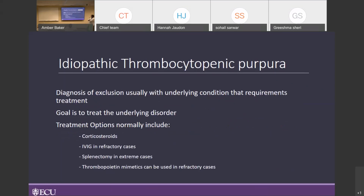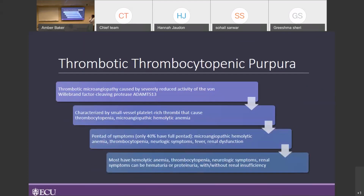So it's a diagnosis of exclusion, with the goal to treat the underlying disorder. Usually treatment options are corticosteroids, IVIG, and splenectomy, and usually when they start thinking about splenectomy, it's after 6 months of the other forms of treatment that really haven't started working. And then finally, thrombopoietin mimetics can work as well. That's going to be like your tranexamic acid and stuff like that they kind of give, and that'll help too. But ultimately, usually the cure for refractory ITP is going to be splenectomy. They recover very quickly.